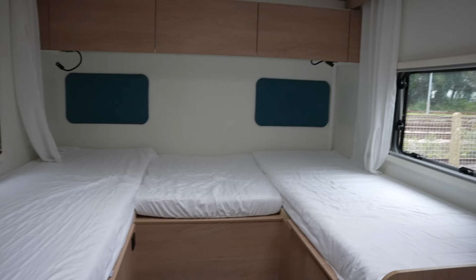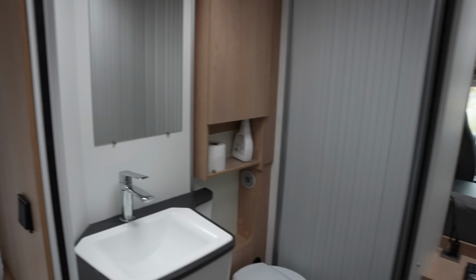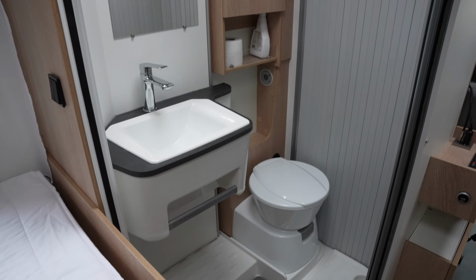And again, it's light and airy, which is not something you normally get on a camper van. Camper vans are usually your greys and your dark charcoals and things like that, but here it's all light, nice and airy.